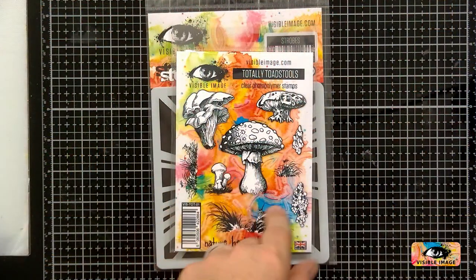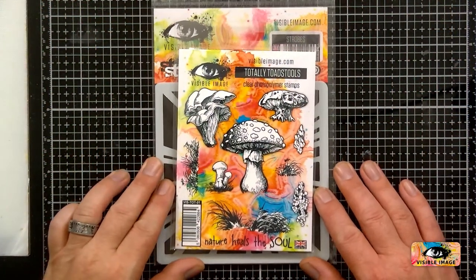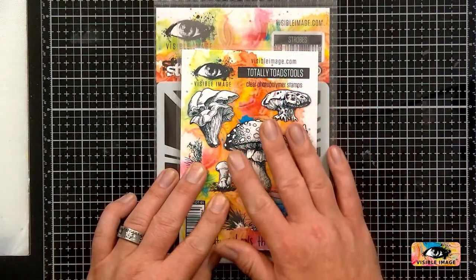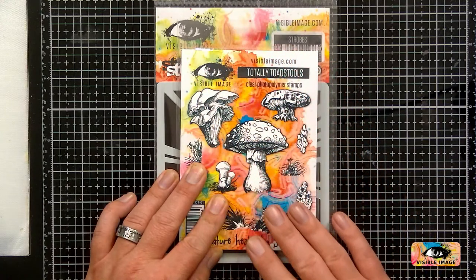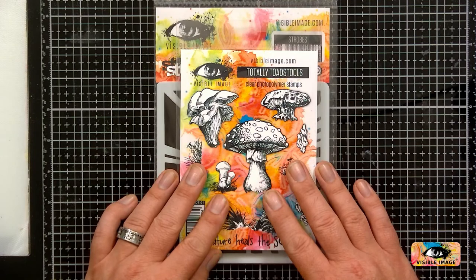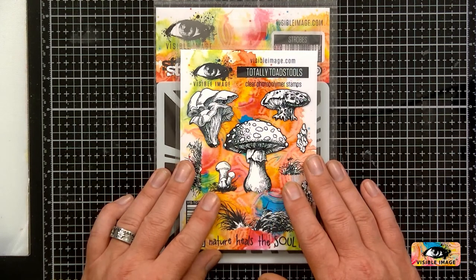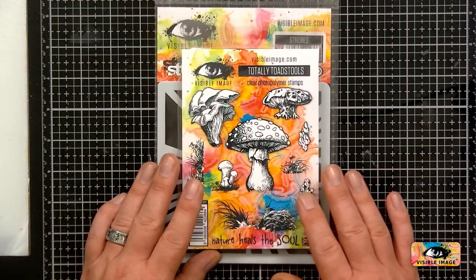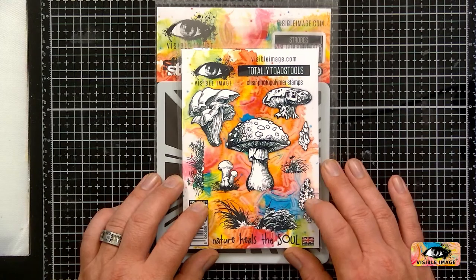And what I'm going to do is create some with, let's jump to the overhead. Sorry, everyone. It's up there, but we're looking down. There we go. Okay, so tonight we're going to be playing with this set. This is a rare beast in Invisible Image at the moment. So please check out the stockists because they should hopefully have a few left. But we are getting more. It's a great set, absolutely amazing.